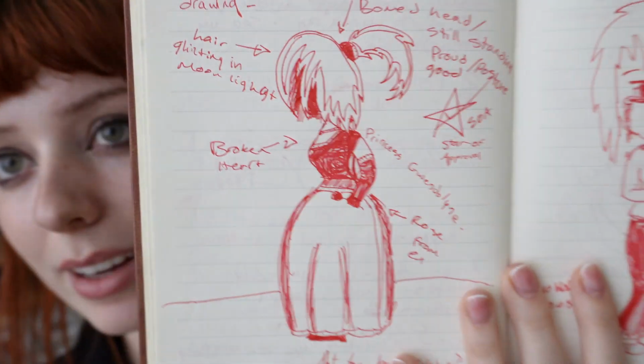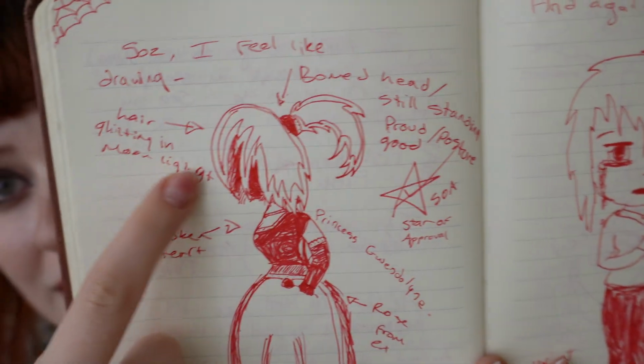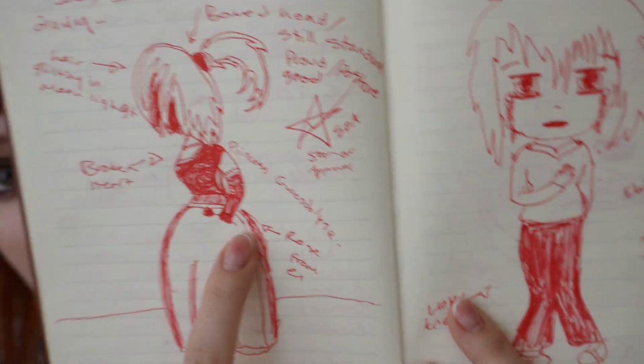I don't think you realize how hard this is for me. A cringe sad princess. Bowed head. Still standing proud. Posture good. Broken heart, hair glinting in the moonlight, and a rose from her ex. Honestly, this is high art. Like, there, that has depth.